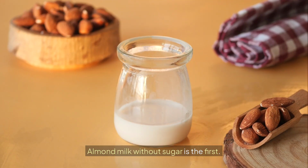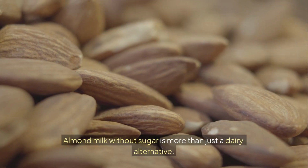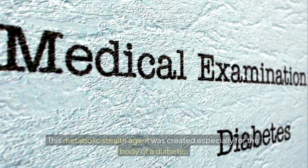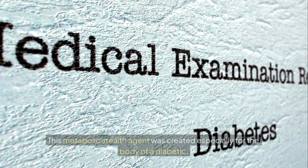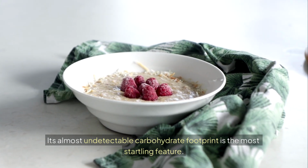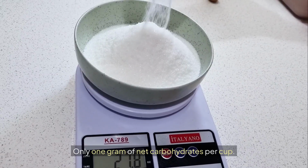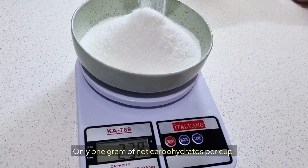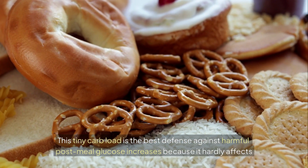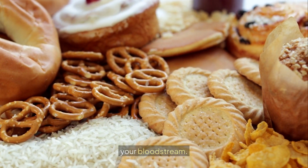Almond milk without sugar is the first. Almond milk without sugar is more than just a dairy alternative. This metabolic stealth agent was created especially for the body of a diabetic. Its almost undetectable carbohydrate footprint is the most startling feature. Only 1 gram of net carbohydrates per cup. This tiny carb load is the best defense against harmful post-meal glucose increases because it hardly affects your bloodstream.